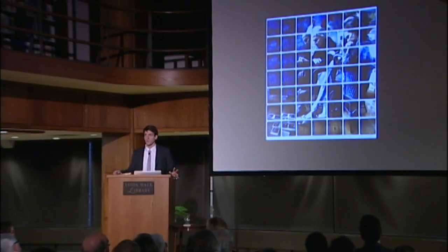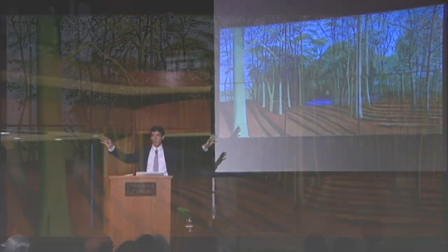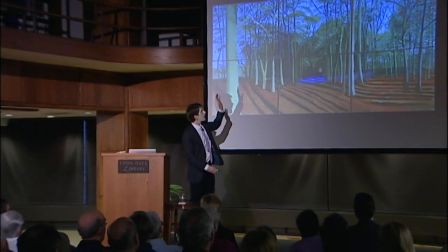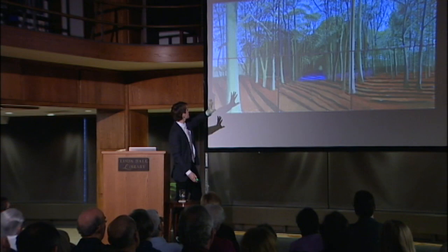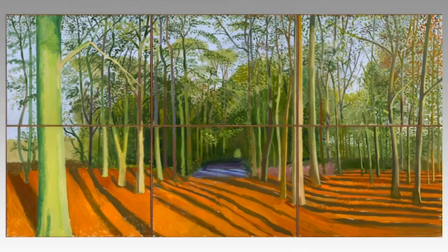Hockney's still tackling this problem today with a whole series of multi-panel paintings where, you know, this may look like Leonardo's Last Supper in one-point perspective, but it's really not. It's more like reality. I mean, I'm looking at you here, but I'm also looking at you here, and I'm looking at you here. And in Hockney's Woldgate Woods here, you're looking down this trail, you're looking down this trail, you're looking down this trail. It's more realistic.